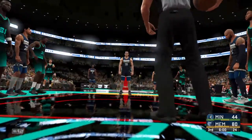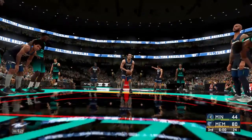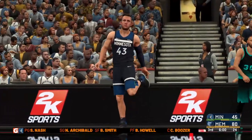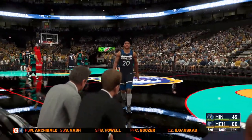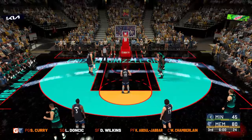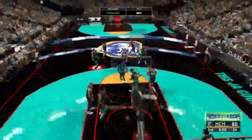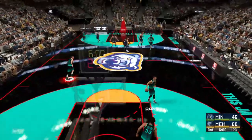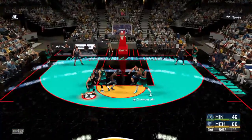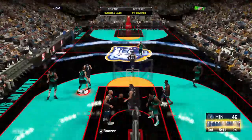Two. The first free throw is good, and the Timberwolves making a change here. That one falls, so he hits both of them. Now Curry. Pass to Chamberlain. Now here's Doncic. And there's the drive. And the Grizzlies get another bucket right there.